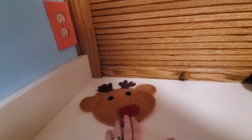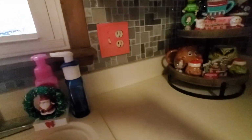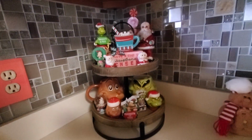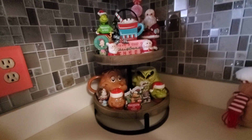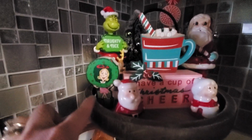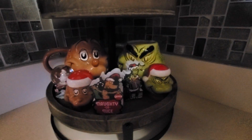If you saw one of my hauls, we got this at a store at a mall in Louisville. I'm going to quickly sweep over this area because it's a little dirty. Soap Powder was from Bath & Body Works this year. Now, if you saw my decorating the tiered tray, and I kept saying I was probably going to mess with it a little bit more, I did mess with it more because I forgot about that little Grinch statue. And then these little bitty ones here and here. I don't know if that's too dark, if y'all can see or not. There we go.